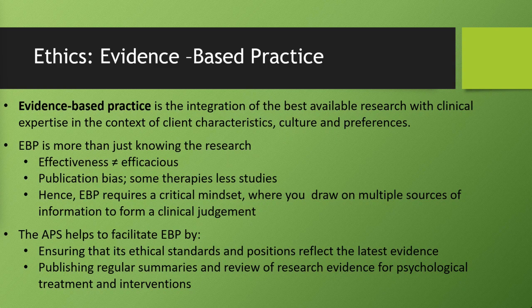So I guess bringing that all together, evidence-based practice requires really great critical thinking skills because it will require you to have the ability to reconcile information from multiple different sources to form a clinical judgment. So you'll need to consider, what does the research evidence say about the particular therapy or intervention that I'm considering here? What does my expertise, my lived experience working with people that have this presenting issue, tell me? And what are the client characteristics? So what are the characteristics of this client that I need to take into consideration when deciding what I might do in this case?